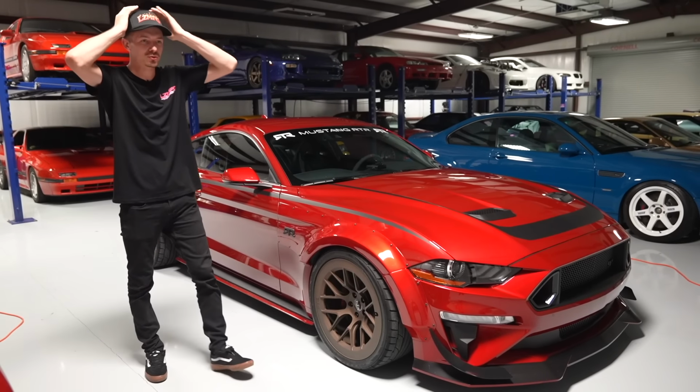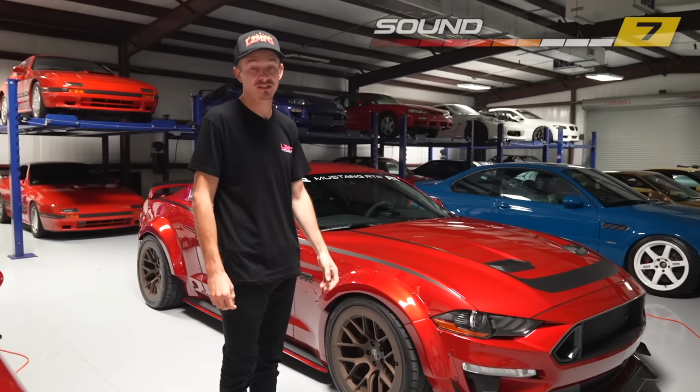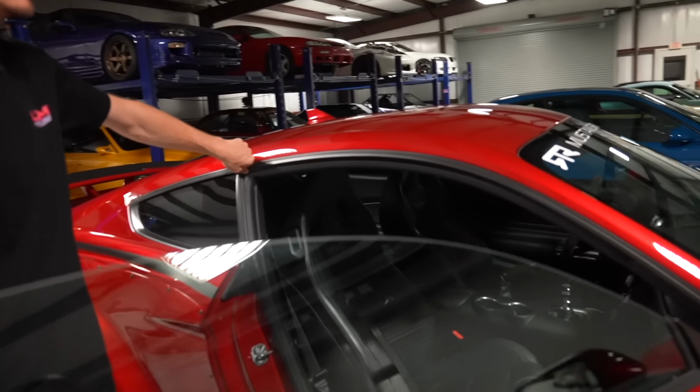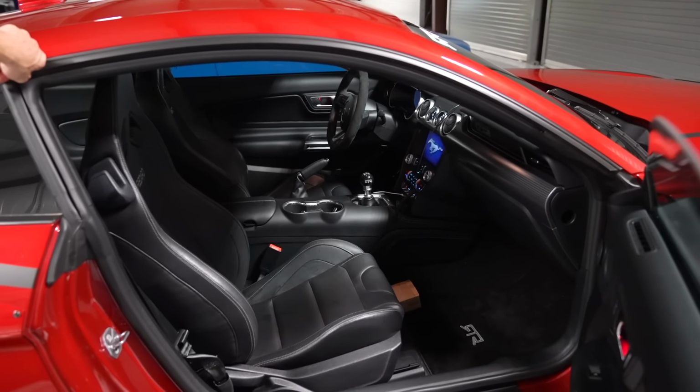It's not revving super high and sounding super high pitch, so sound, I'd probably give it a 7 out of 10. It's still a really good sound and exhaust system with no drone or anything. Interior-wise, probably this car loses most points. I just feel like on this generation Mustang, the interior is just kind of clunky and a little bulky. So I'll probably give this one a 6 out of 10 interior-wise.